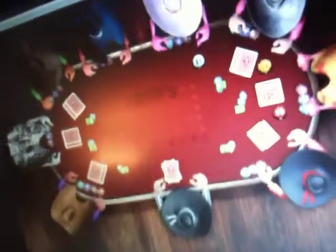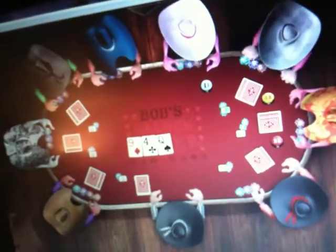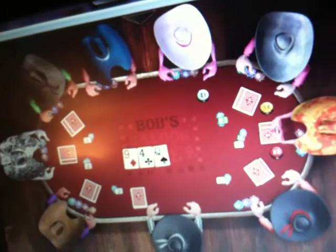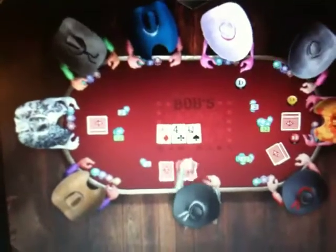I fold. Flop. I raise. Fold. Fold. The madam calls. I fold. Fold. Turn.